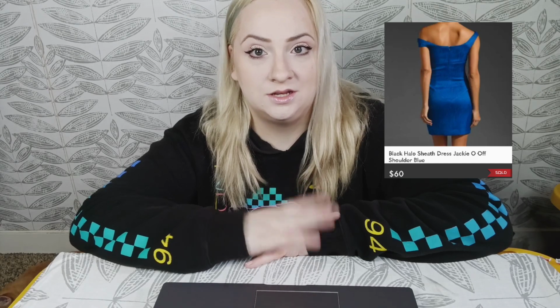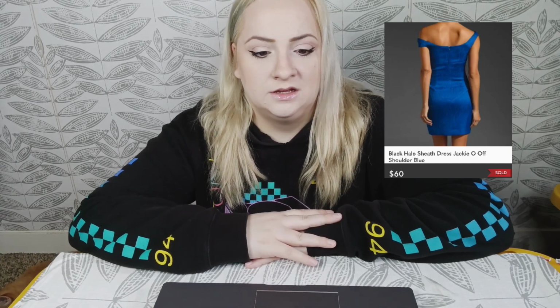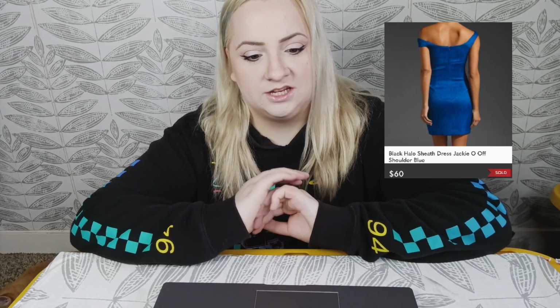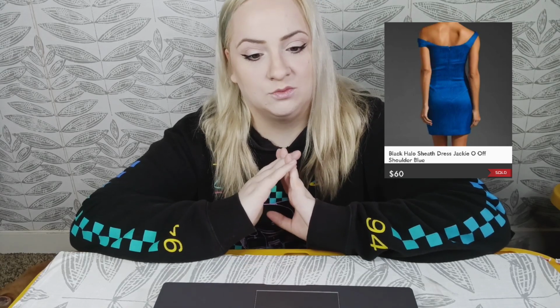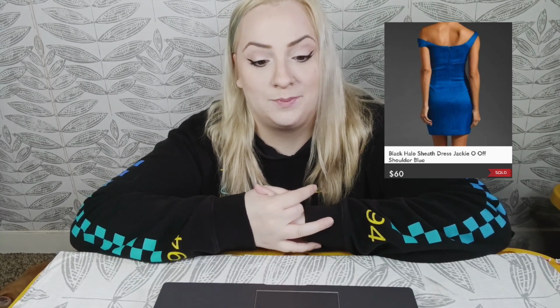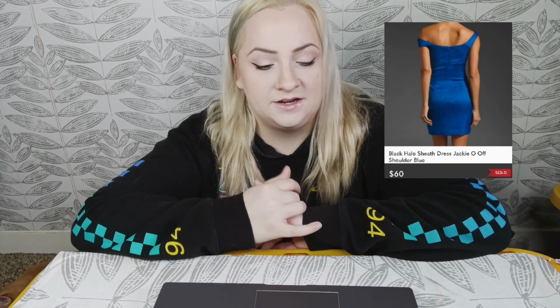Then we have Black Halo. This is the longest sitting item that I had in my closet, and it's the Jackie O sheath dress, but it is in royal blue, so not the classic black, and it also had kind of a textural detail to it, so I think that's why it took a little bit of time to find the right buyer. But it ended up selling well. I think I paid $9 for it, so can't complain.